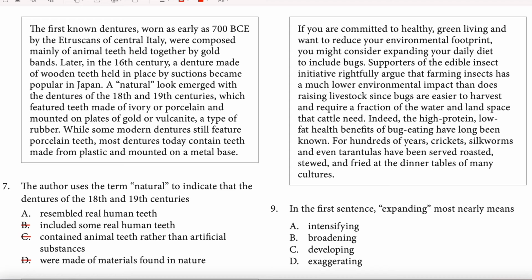All right. In the first sentence, expanding most nearly means, and then intensifying. If you are committed, go ahead and read that first sentence. If you are committed to healthy green living and want to reduce your environmental footprint, you might consider expanding your daily diet to include bugs. Yeah, but we need to plug in answer choice A in place of expanding. All right. Okay. If you are committed to healthy green living and want to reduce your environmental footprint, you might consider intensifying your daily diet to include bugs. How's that? That's not a good sign, right?